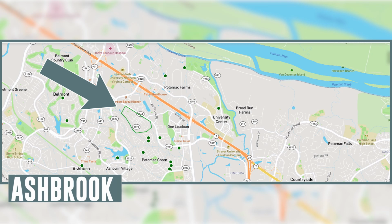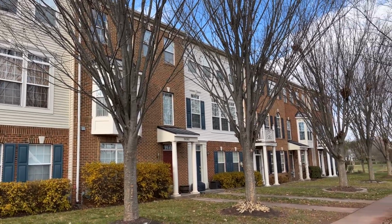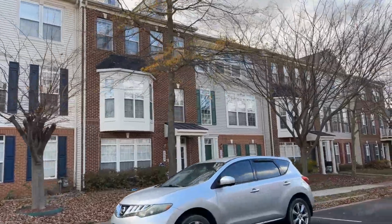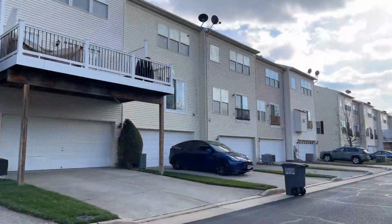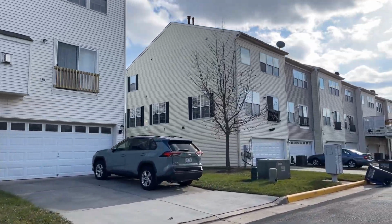Okay, our next neighborhood is the Ashbrook community. This is a small neighborhood of only about 300 homes. It consists of single-family homes and townhomes that were built in 2004 and 2005. There are about 130 townhomes in the Ashbrook community, and they range in size from about 2,200 square feet to 2,400 square feet. They have 3 to 4 bedrooms, 2 to 3 full baths, and 1 to 2 half baths. They all feature a 2-car rear entry garage, which means there is no backyard at all, and they sell in the low to mid 600s.